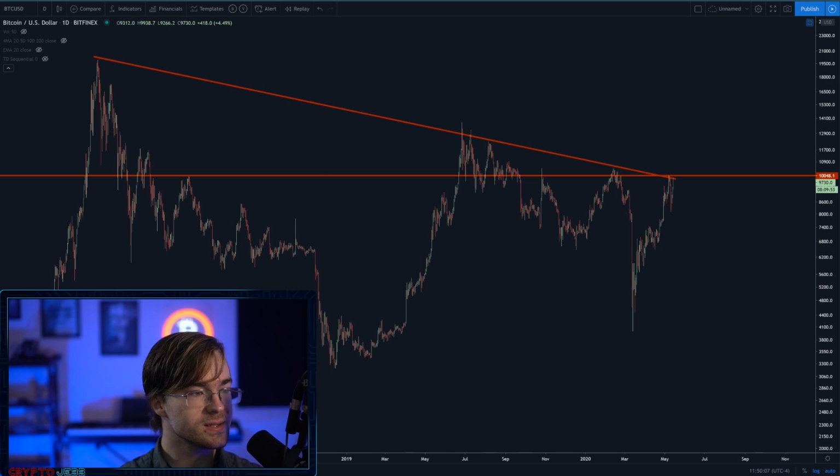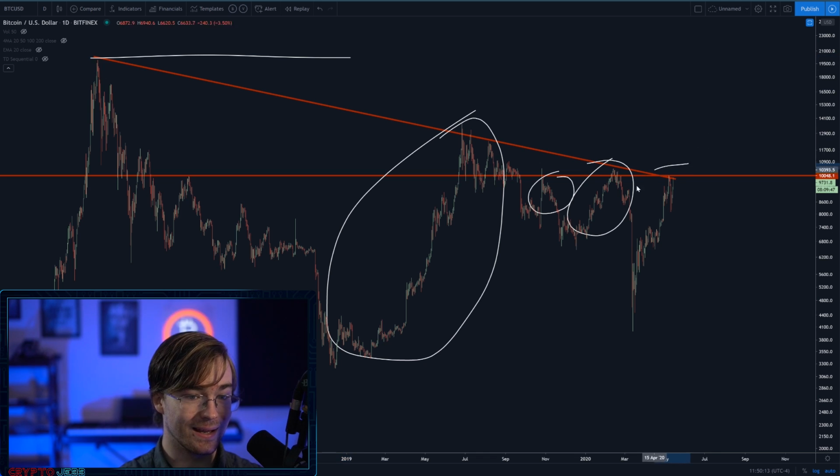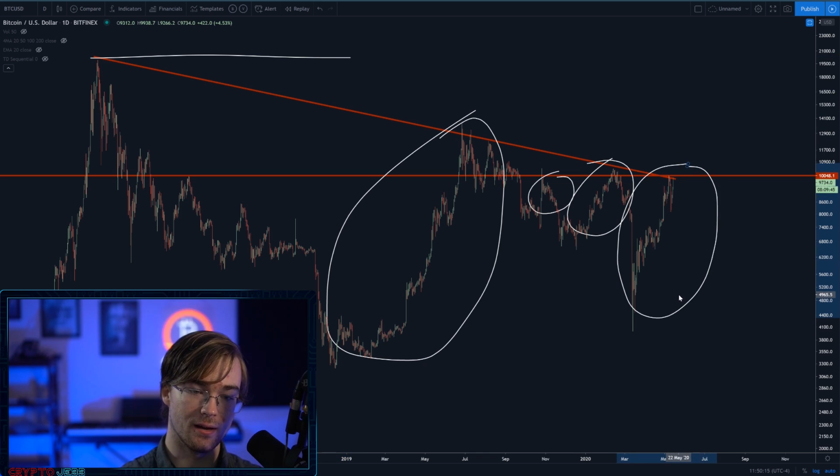Why was September not good enough? Why was January not good enough? Hell, why was March of last year not good enough? Why were none of these other attempts good enough to cause a rally that would send Bitcoin back to $20,000? And is this one good enough this time?